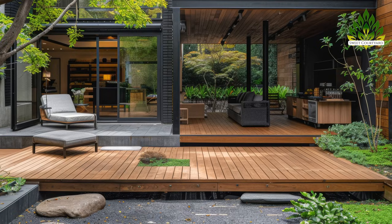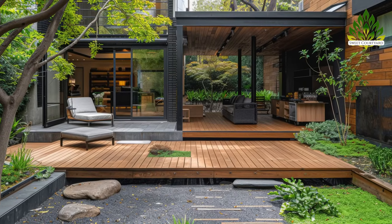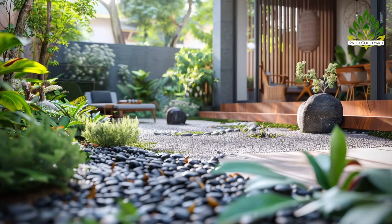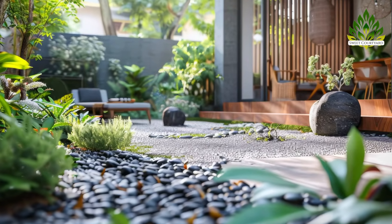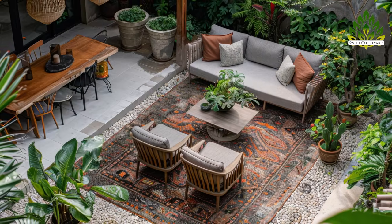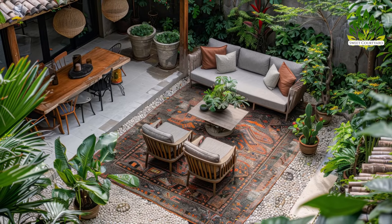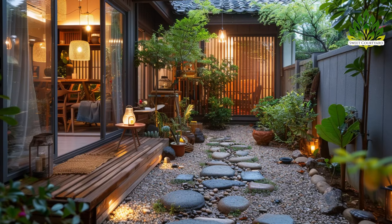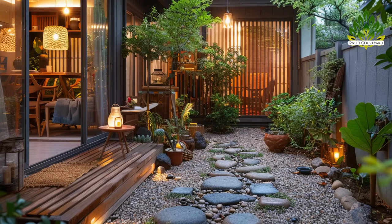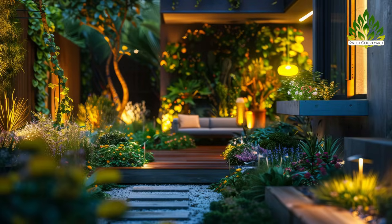By strategically placing outdoor rugs beneath seating areas, dining spaces, or lounging nooks, homeowners can create inviting focal points that anchor the design of their tiny front yards. Moreover, outdoor rugs offer an opportunity to experiment with patterns, textures, and colors, allowing individuals to express their unique tastes and preferences while enhancing the overall aesthetic of the small garden.